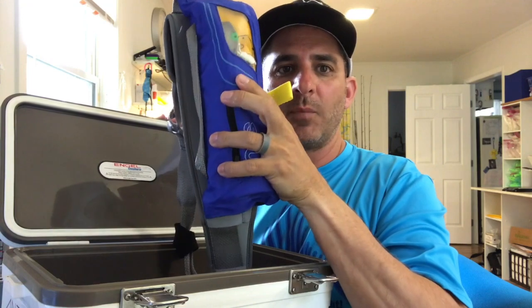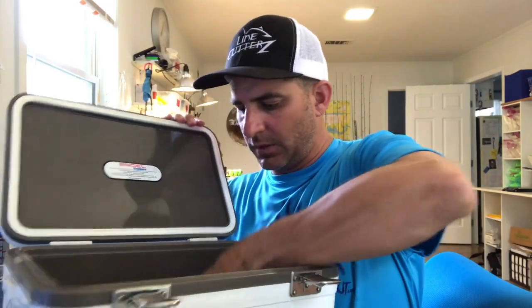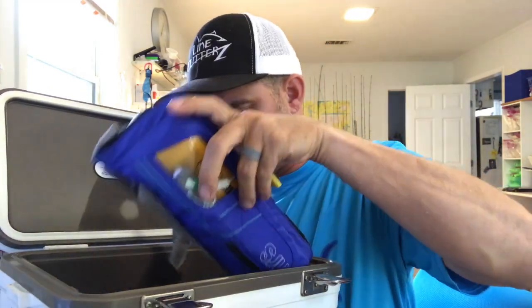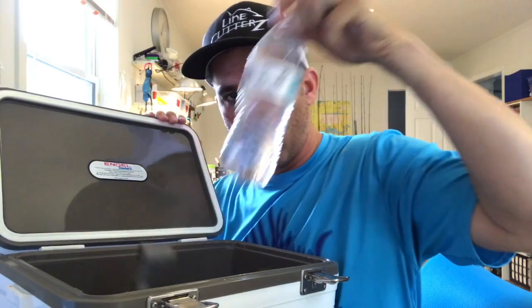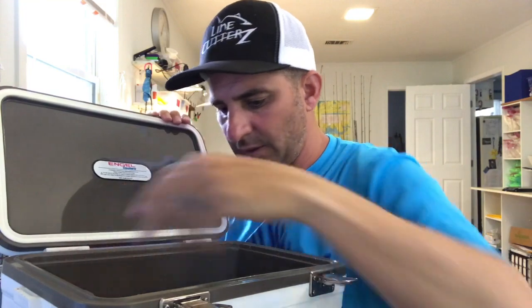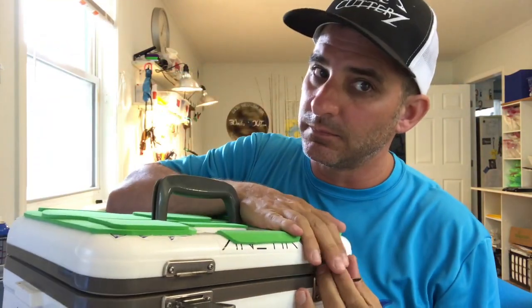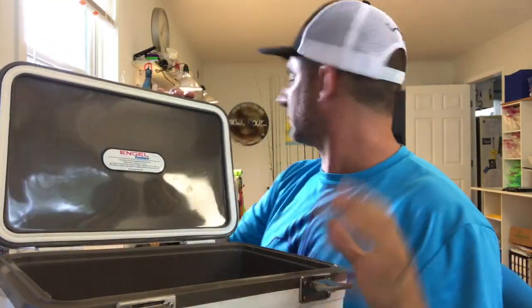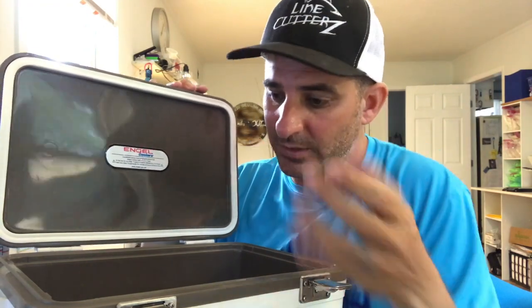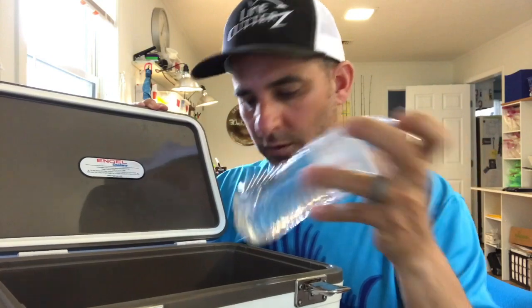I got a new little small PFD, which I'm liking. It's very minimal. I put my glasses in there the night before so I don't forget them. I'll forget stuff at 5 in the morning. I always keep one bottle of water in here and a Clif Bar or something for energy. And that's it. And then I have a little Tupperware tub of my favorite lures: a few jigs, a few suspending lures, a few topwaters, and some DOA shrimp. And that's it.